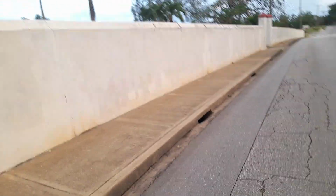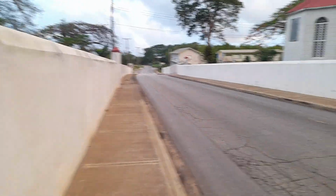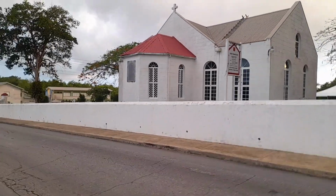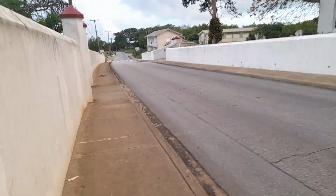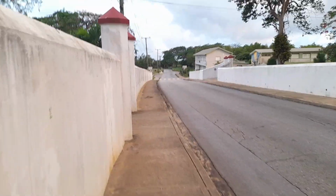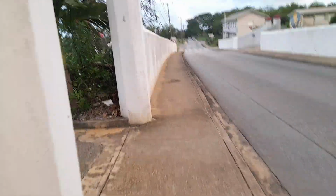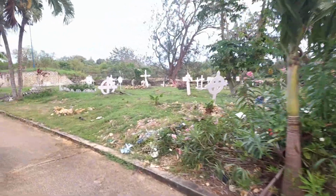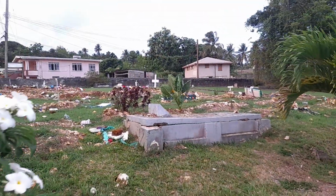Before I go any further, I will cross the road and take you guys to the other cemetery. It's just across from the church. So this is on the opposite side of the church now. So I could just show you on the opposite side of the road by the church. This is the cemetery now where most of the people are buried, since the one in the churchyard is filled.